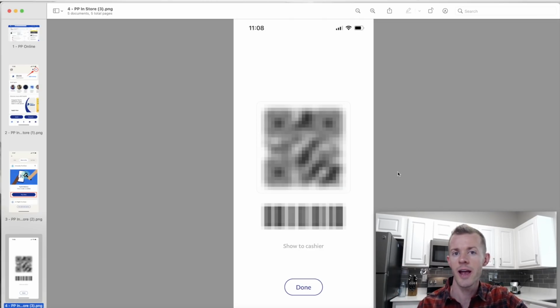Just show this to the cashier and they'll be able to scan it, and then through PayPal, your credit card, your balance, your debit card, whatever you have a link to will then be charged. But of course, if you get the PayPal Cashback MasterCard, you want to link that card to your PayPal account. That will be guaranteed to earn your 3% using this payment method.